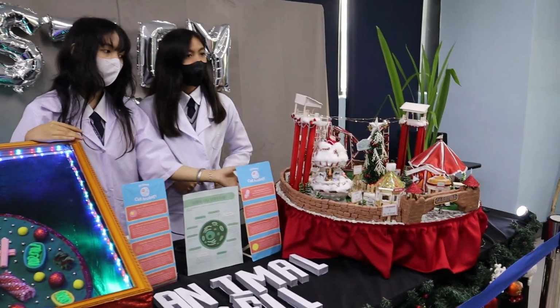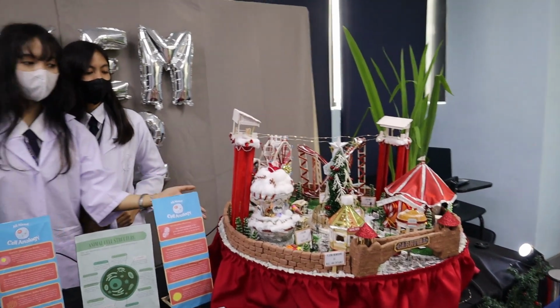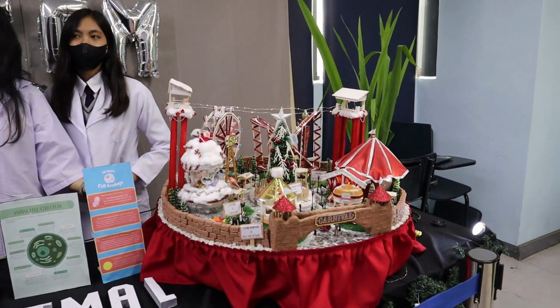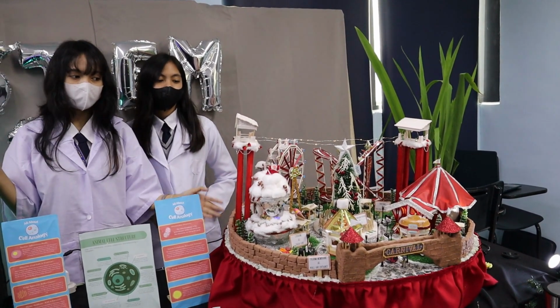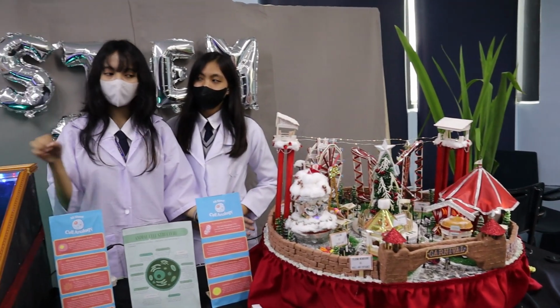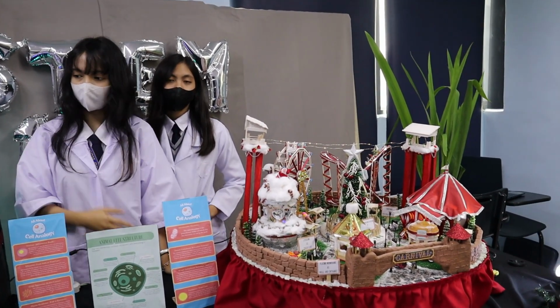And dito naman po, ang cell membrane is yung wall and yung entrance po ng amusement park. Because in an amusement park, we need to regulate sino po yung papasok at sino hindi. And ang papasok lang po is yung meron ticket, same as the cell.